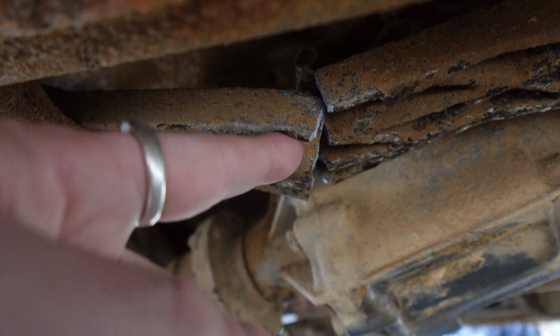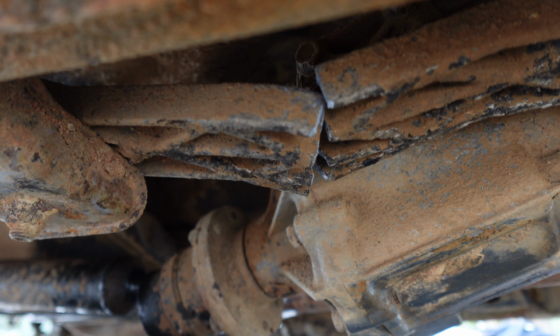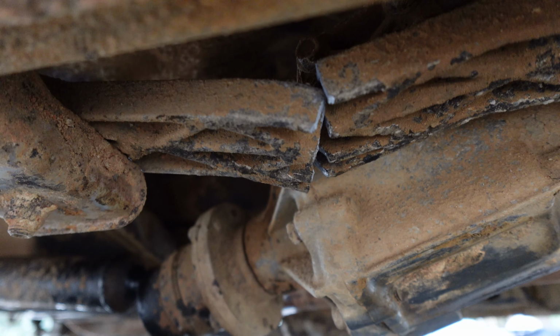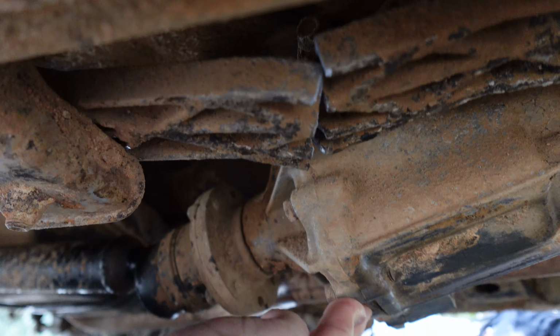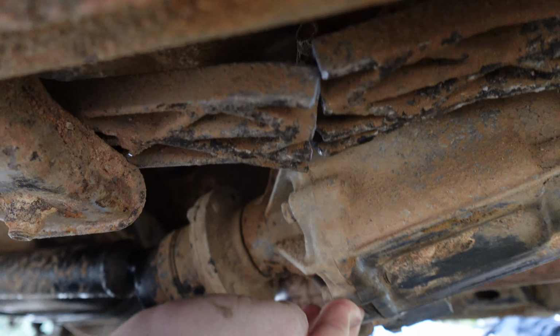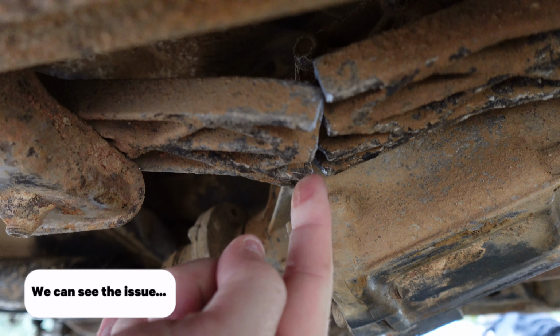So this here is the mounting bracket that actually holds his transfer case on. One on this side, one on the other side. This is snapped clean off. So if I move this, you'll see that bracket there. That is absolutely wild.